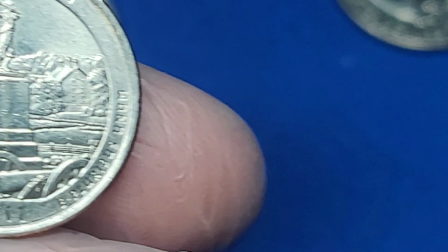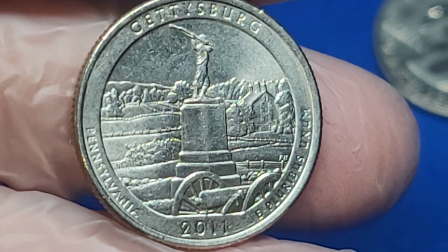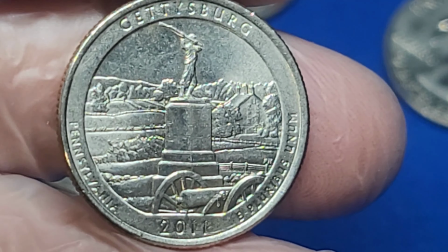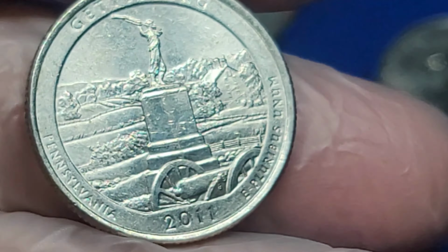Got a couple of extra claws you can't see. And a Gettysburg. I always like seeing a Gettysburg. I'm not going to say I'm a huge fan of the Civil War, but I think it was a pretty cool period in history. So I'm always glad to see a Gettysburg.